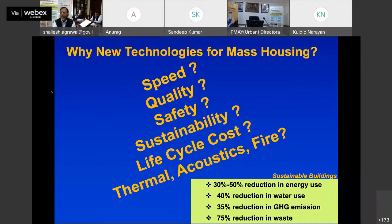Sustainability, as I told you, is a very important thing, and sustainability entails energy efficiency, eco-friendliness, low carbon footprint, less emission of greenhouse gases, and at the same time reduction in waste as well. Also, GIZ will be talking in detail through other webinars regarding the functional performance of these buildings and how we can improve using these innovative construction systems. How can we enhance the thermal comfort of these houses which we are constructing?